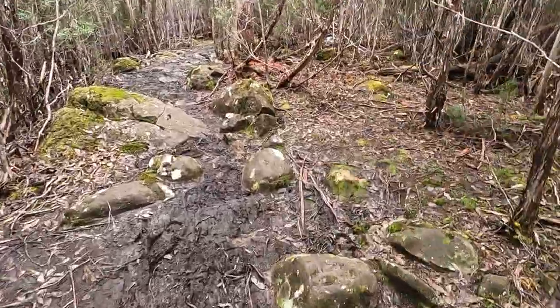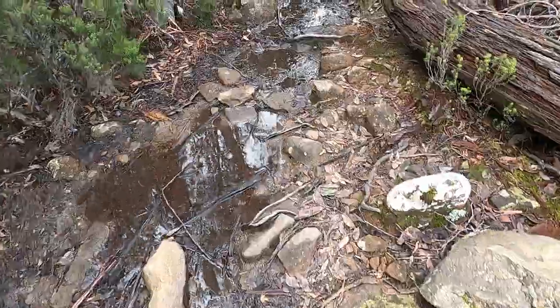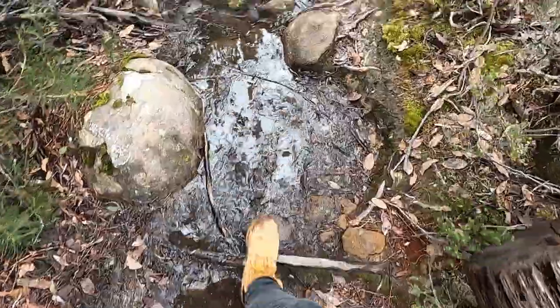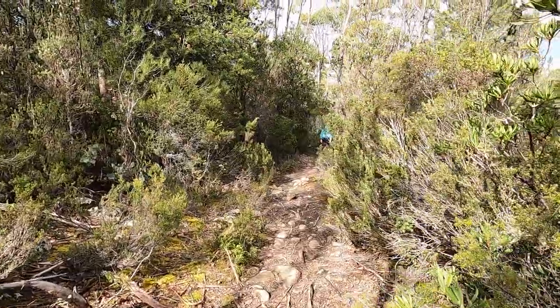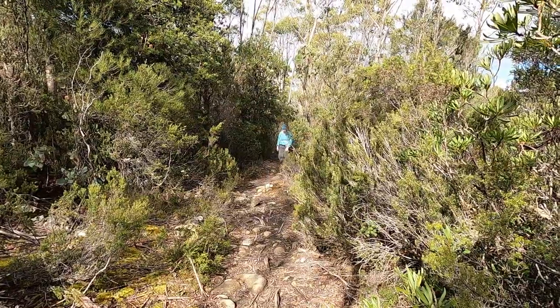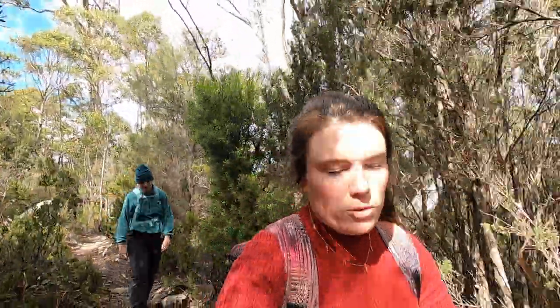So she's now starting to get boggy, which is what the lady at the visitor center said. This part of the track is definitely starting to get wet. It's a wild jade emerging from the wilderness. You know how the lady said, go an extra 10, 15 minutes and you won't regret it? You keen? Awesome.